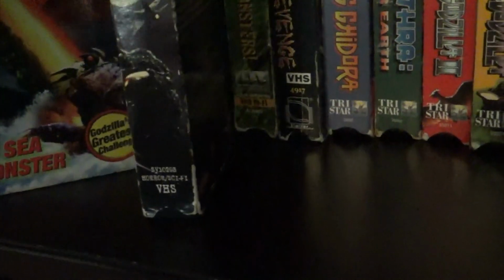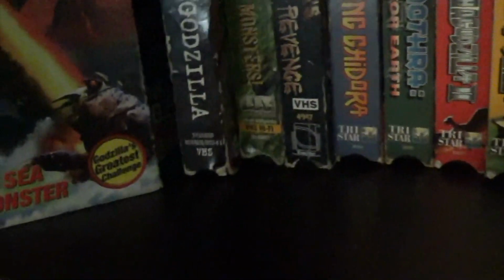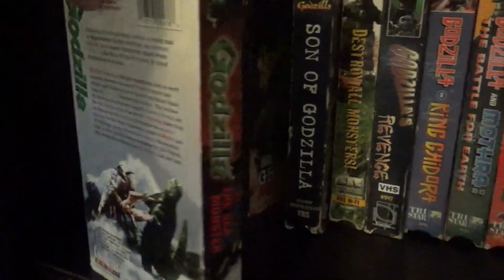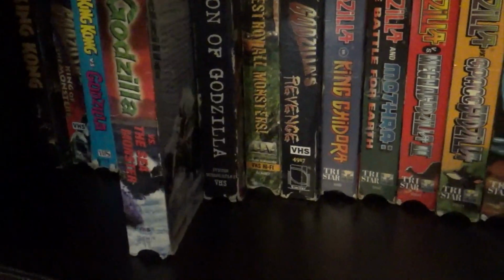Here is Godzilla versus the Sea Monster, or Godzilla versus Ebirah. They had a kind of different look for Godzilla right there. I'm not sure if that's from the movie or not. So there's that.